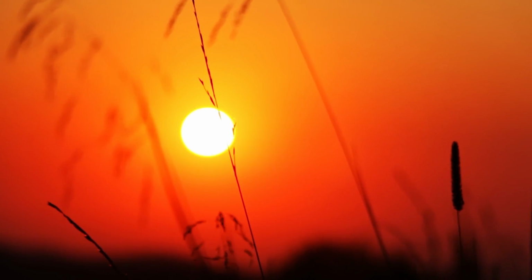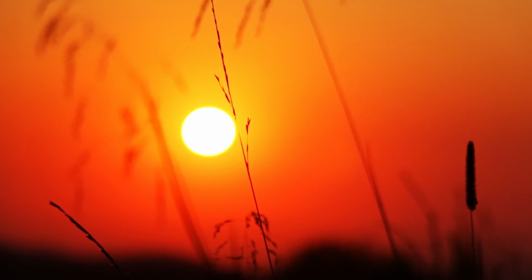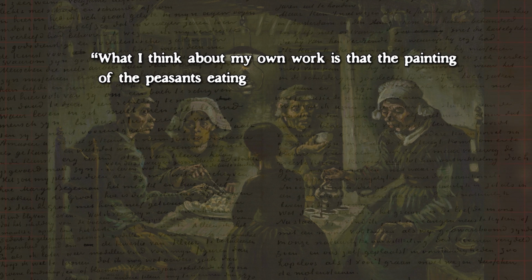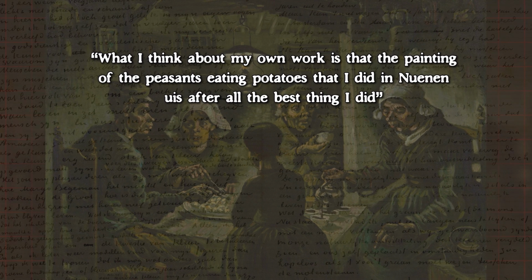He would continue to defend the potato eaters, and his thoughts on the painting stayed with him. In a letter to his sister 2 years later, he said, "What I think about my own work is that the painting of the peasants eating potatoes that I did in Nuenen is, after all, the best thing I did."